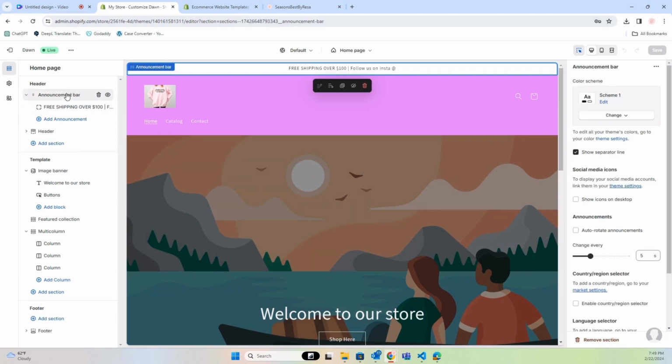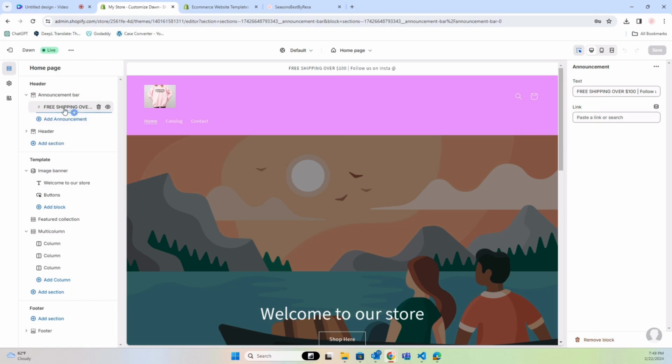Right here we have the announcement bar, and once you click on the drop down bar right here, it's going to allow you to click on this little note right here, and this is where you're able to make any changes. As you see, I have free shipping over $100 here. Maybe I'm like, no, who's going to buy $100 worth of my stuff, right? So they need to get free shipping on over $50. I can make that change over here, and boom, it's done.